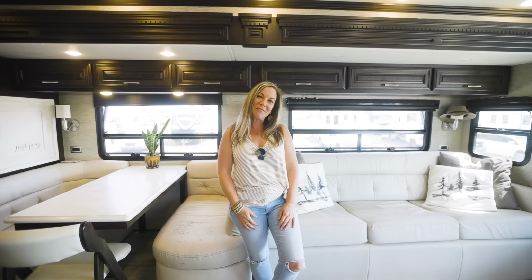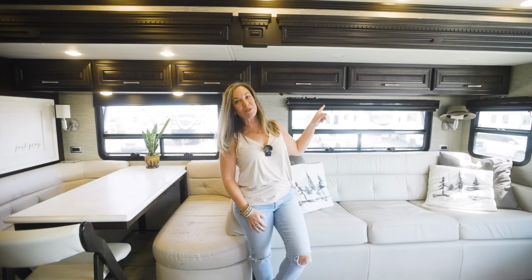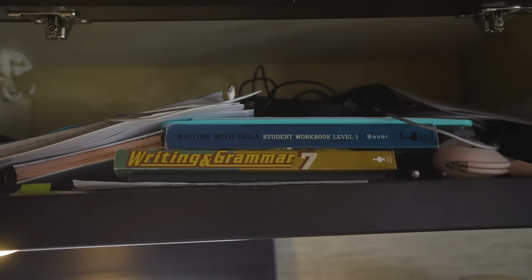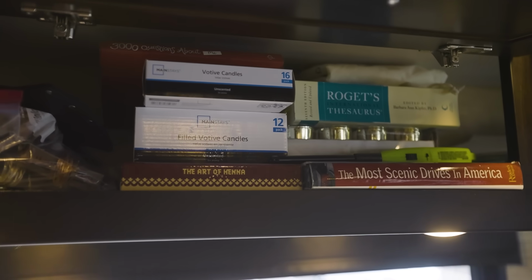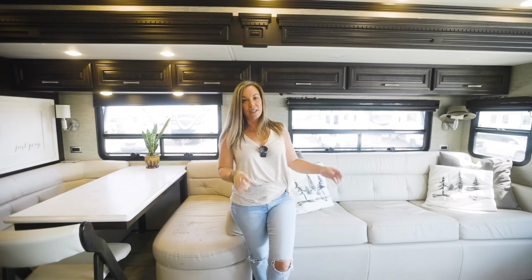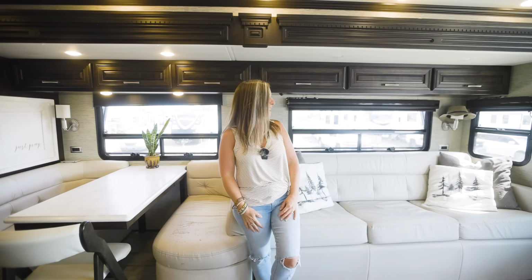So this may look like a living room. This is actually Aiden's bedroom. He sleeps here on the couch. We've got storage up above where we keep all of our school books and school work. We've got some craft supplies over on this side, like candles and some decor, just a couple other things here. This is a hide-a-bed, so it is an air mattress on top of an actual mattress, so he can inflate that, though he chooses not to and sleeps on the couch most of the time.